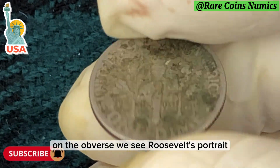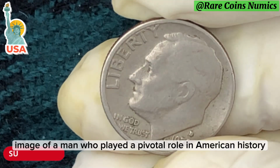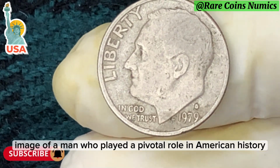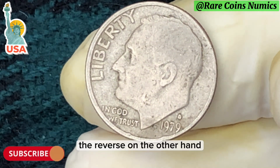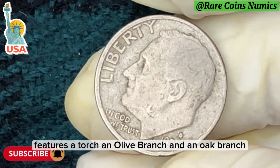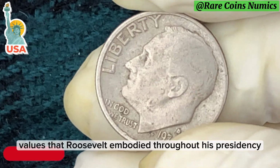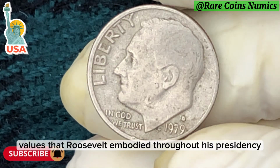On the obverse, we see Roosevelt's portrait, a simple yet powerful image of a man who played a pivotal role in American history. The reverse, on the other hand, features a torch, an olive branch, and an oak branch. These three elements symbolize freedom, peace, and strength, values that Roosevelt embodied throughout his presidency.